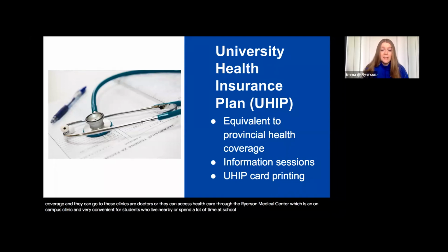So our office administers the health insurance plan, which means we print your coverage cards and we provide information sessions throughout the year to help students better understand how their health coverage works and how to access it.